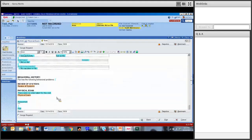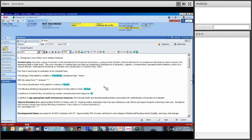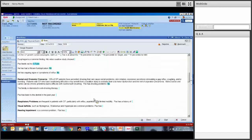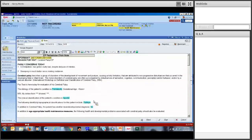When we go back to the note and hit refresh, all of the things that I've just put in are now pulled into the note. And so you can see that my note, which I write as essentially an educational document for the primary care doctor, has some basic information about cerebral palsy and then specific information from this particular patient. And then it goes on, and there's other things which we hadn't quite gotten to. So that's essentially how the visit goes.